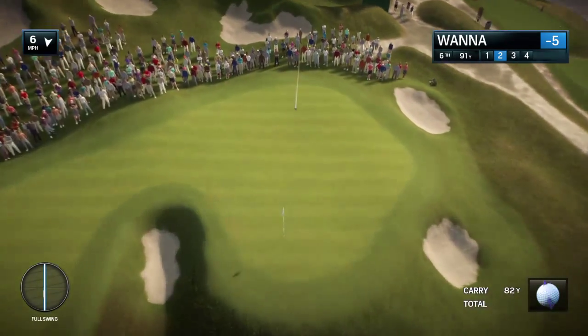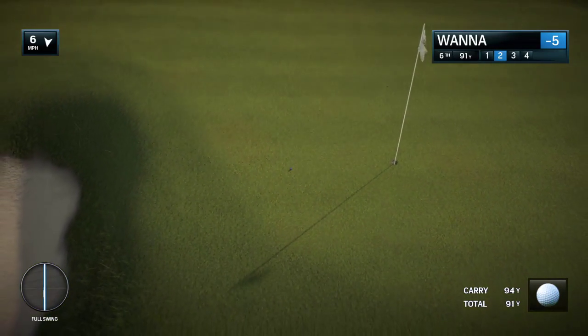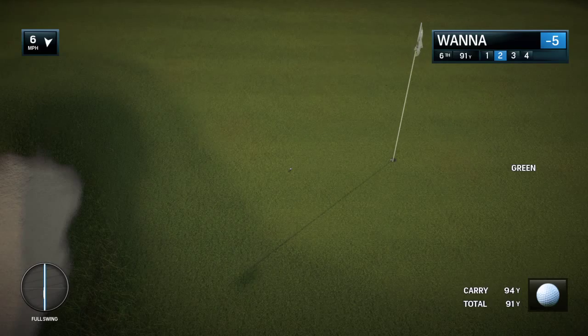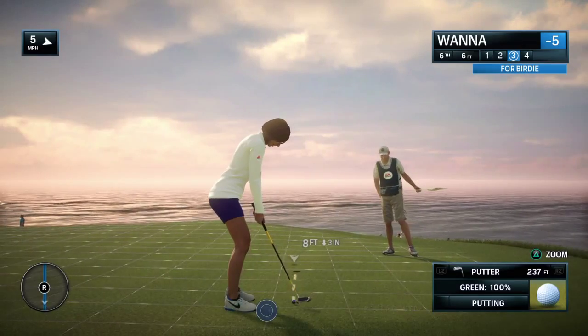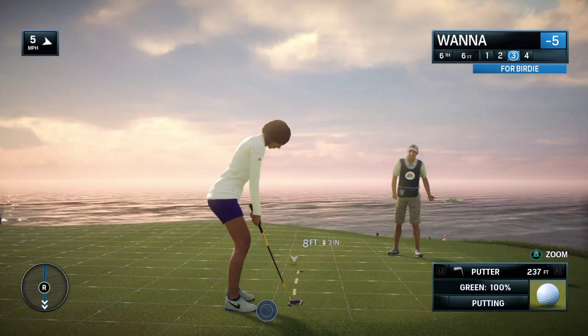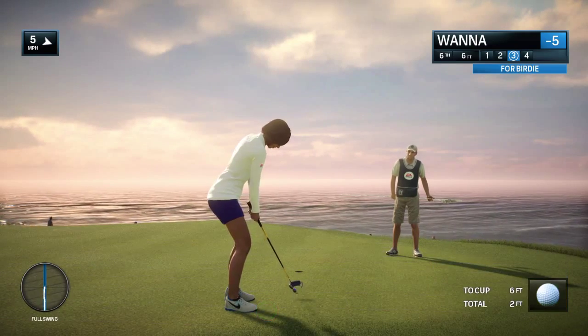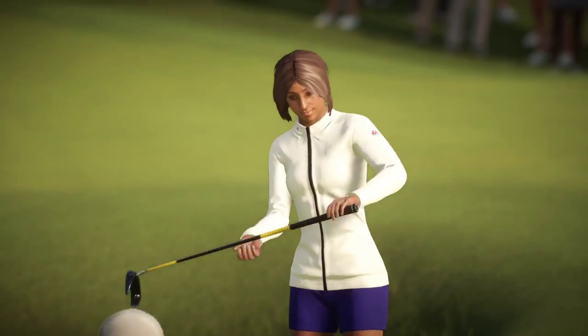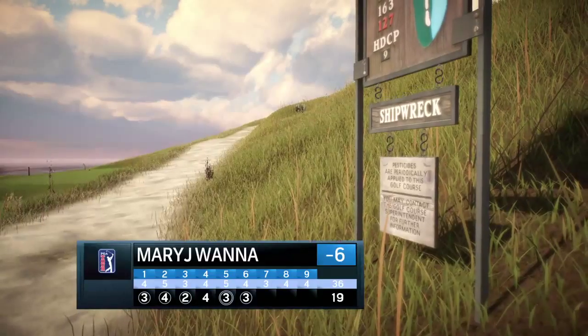Seems to like it. Looks like it's headed for the green. Well, she just played a wonderful shot from back there. Shouldn't be a problem here. Just an amazing display. The records continue to fall.